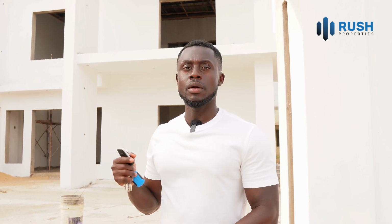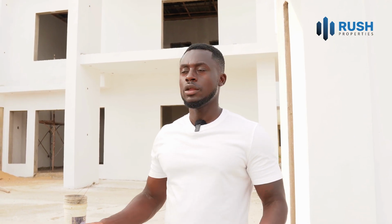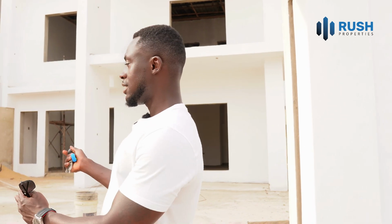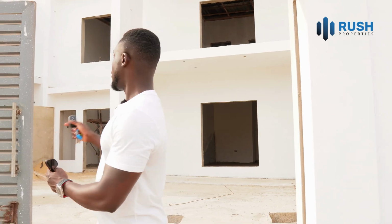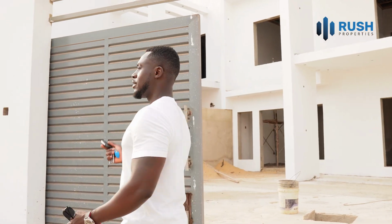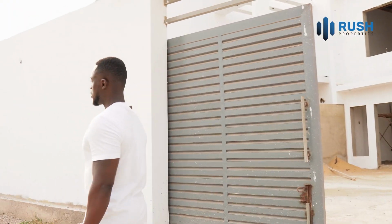Okay, so you can do the math. $230,000, you end up at Jengano. You are in prime locations of Accra. Now this is freaking amazing. And you can even be cheaper and bring the finishes cost to 40K, depending on how you want your finishes. But being in this area, I'm sure you want to finish it up nicely.